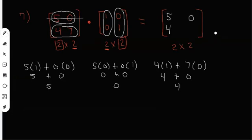And then what's the last number going to be? Well, we need to multiply the bottom row by the second column, right? Last row by last column. That's what I'm going to be doing next. So let me cross this one out. Okay, so going down here, if I multiply the last row by the last column, I'm going to get 4 times 0 plus 7 times 1. 4 times 0 is 0. 7 times 1 is 7. 0 plus 7 is 7. So I get 7. Okay, and that's it. Check.